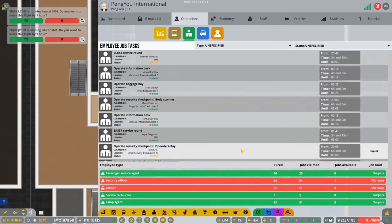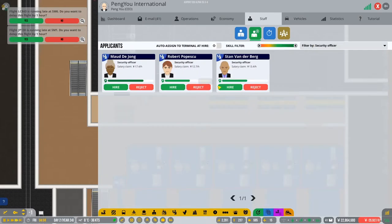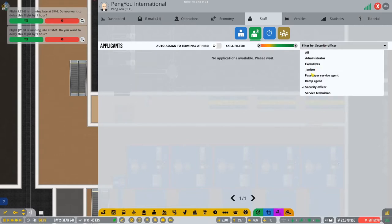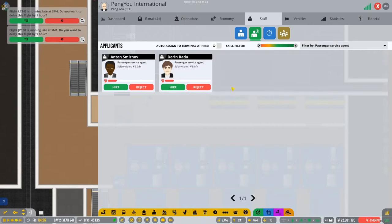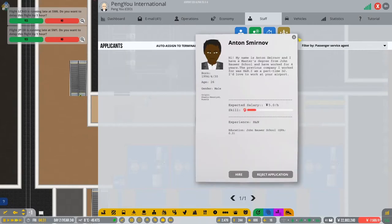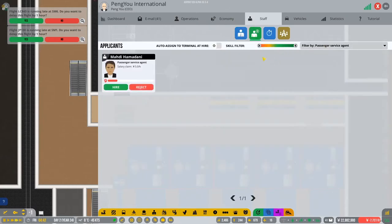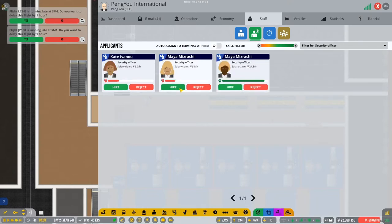While I'm looking at it, I'm looking at like 63 ramp agents and only 46. I think maybe some passenger service agents as well might be required. I'm not entirely sure, but we could look at bringing in a few more of these guys just to be on the safe side. Okay. Back to no, I don't want you. Okay, I'll take you, Maya Mizrachi.